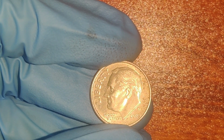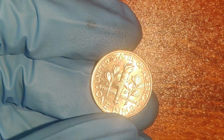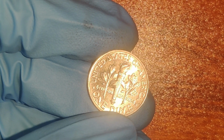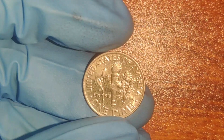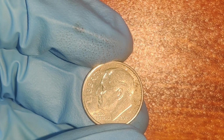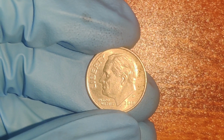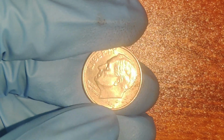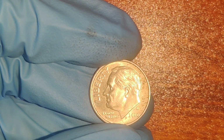When the first 2020 D dimes with this error were discovered, collectors scrambled to get their hands on them. As the demand grew and fewer of these rare errors turned up, the price skyrocketed. The $2.6 million sale price was the result of intense bidding between collectors who saw the potential value of this coin, not just because of its rarity, but also because of its potential as an investment in the coming years.